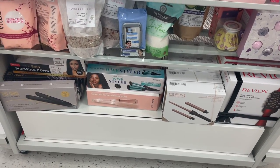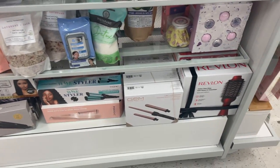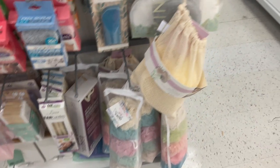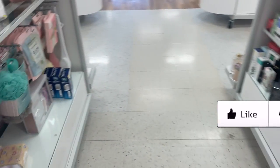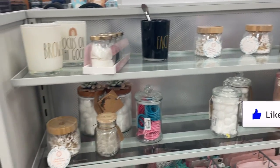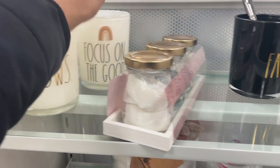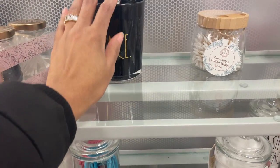I just bought a whole bunch of stuff off of Amazon. Got more body sponges. Got some beauty essentials. Brows. Hope this one looks good. Babe, I actually need to get some more of these.